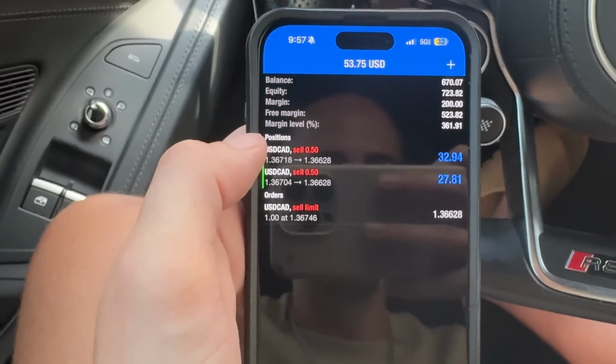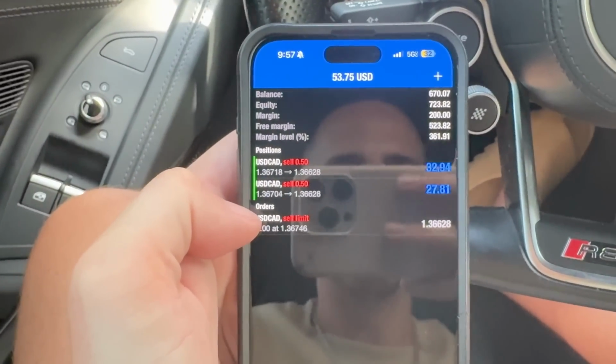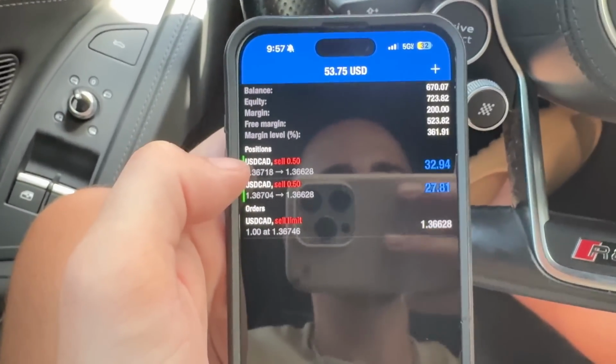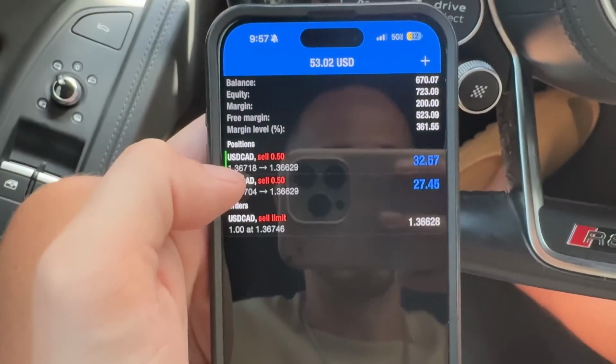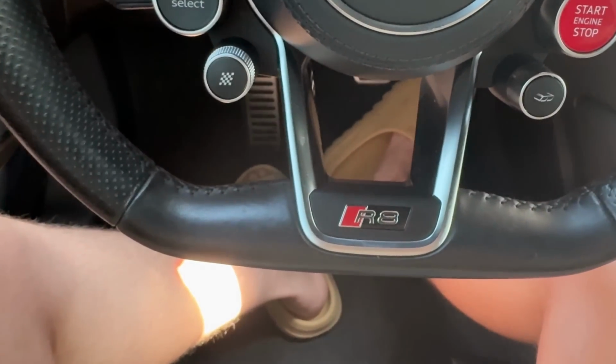We are up $53. So the only thing that messed us up, guys, is that this sell limit didn't activate, and I didn't want to add more positions just in case it did activate. So we went in with low risk on this trade, but that's fine. That's good to start off the week. A nice 1-to-2 for the signal group.